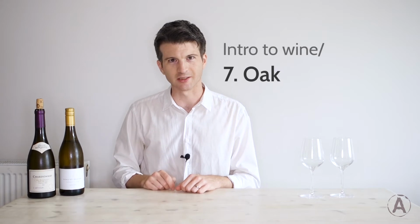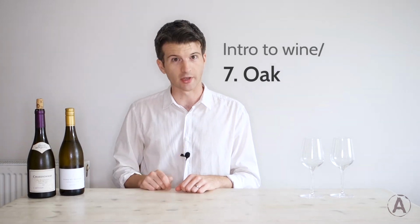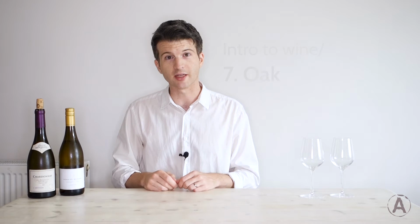So let's get stuck into that. Today, we're looking at oak. It's the last of our essential building blocks of wine flavour. And before now, I've mentioned oak a few times in the series, but only really to ask you to make sure the wines you're buying have been unoaked. And that's because we didn't want that extra dimension to complicate the comparison.